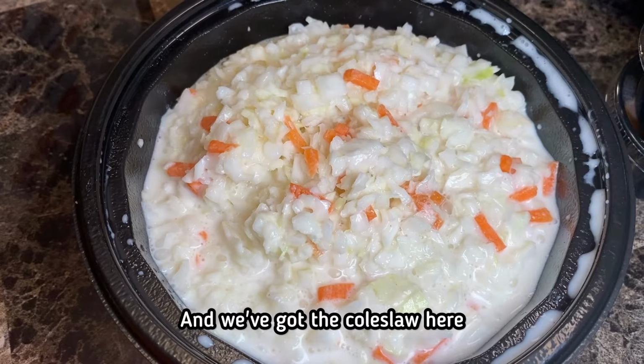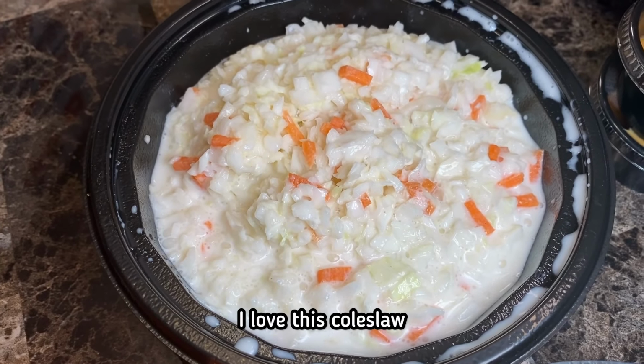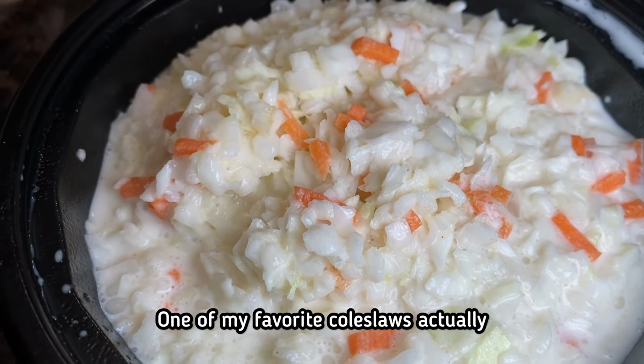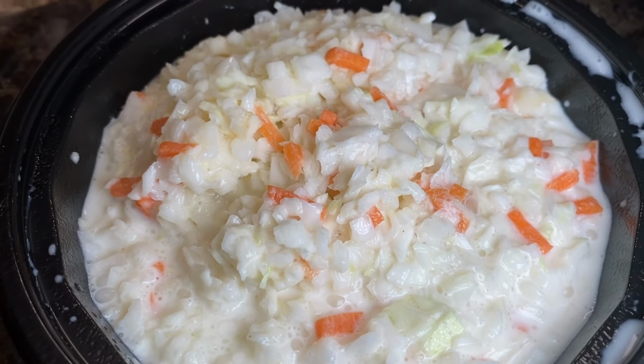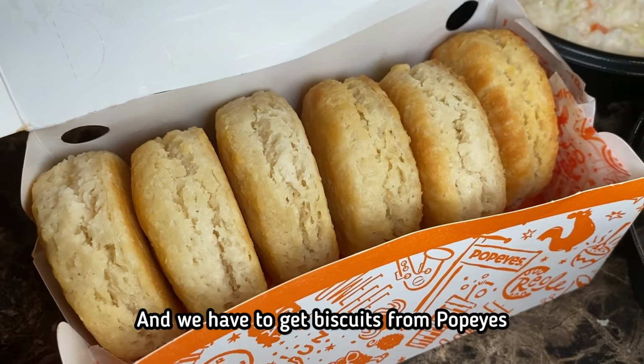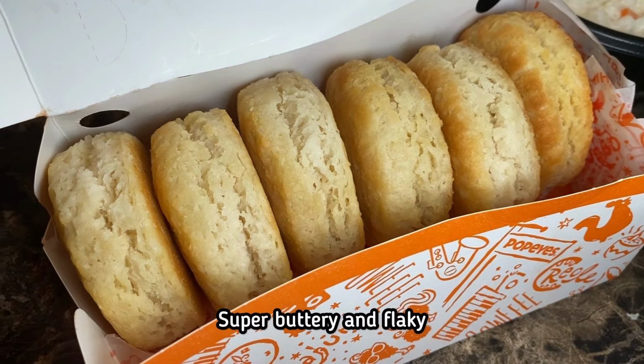And we got the coleslaw here. KFC, I love this coleslaw. One of my favorite coleslaws, actually. Better than most places I've ever had, surprisingly. And we have to get biscuits from Popeyes. Super buttery and flaky.